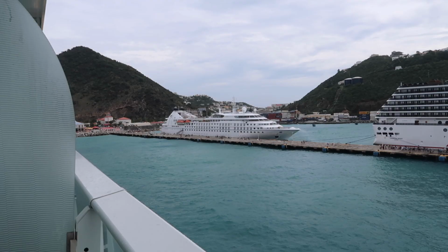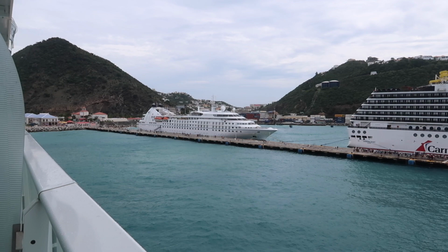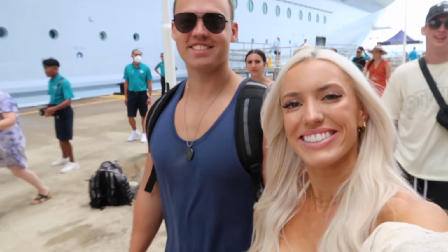This is our cruise port, so here's a couple other ships that are next to us. We're on Royal Caribbean, and that's Carnival over there. It's a little bit overcast today. It just looks so, so pretty. We're here. We made it.